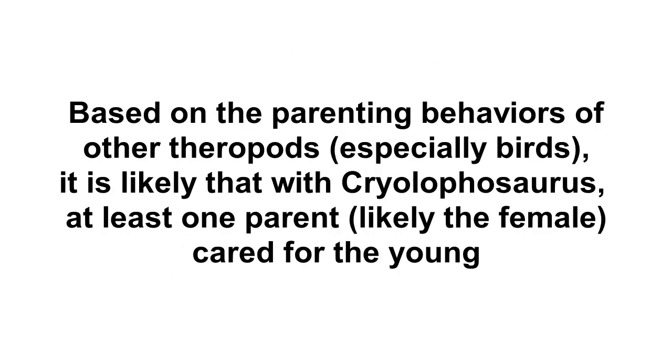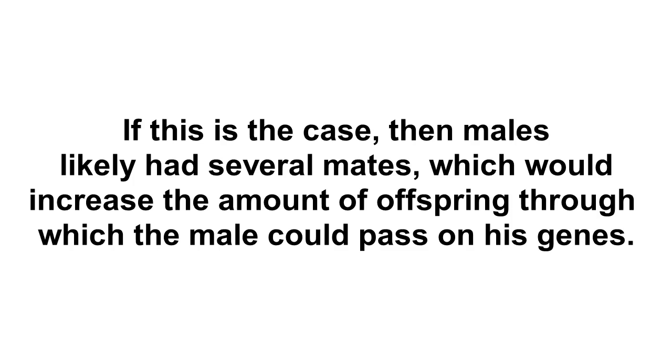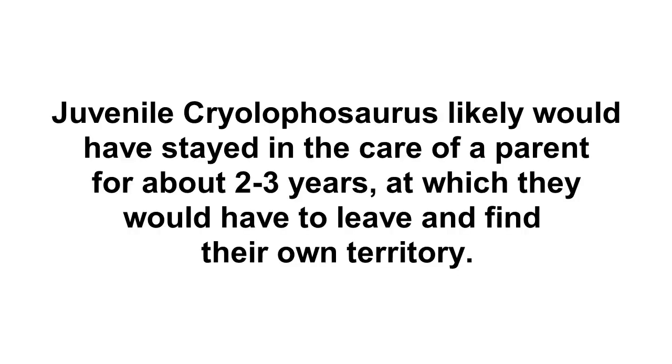Finally, it is likely that at least one parent, likely the female, would have raised the young, as maternal behaviors are believed to be very basal in the dinosaur family tree, and persist even to this day with modern birds. If only the females raised the young, the males may have mated with several different females, which would provide a better chance for their genes to be passed on. Baby Cryolophosaurus likely would have been in the care of their mother for about 2 to 3 years, after which they would be capable of caring for themselves and thus would leave to live on their own.